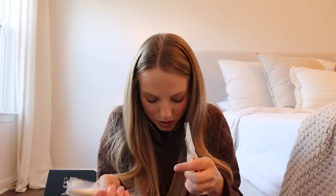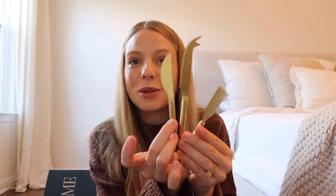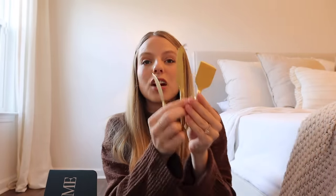Guys, I think this is the thing I'm most excited for. I'm hosting a Christmas party next week, and I saw this was an option to get in my box, and I squealed. I got these Short Stories gold cheese knives. I wish you guys could feel the quality of these. Like, these are heavy. They're beautiful.